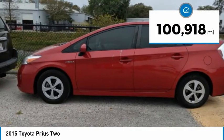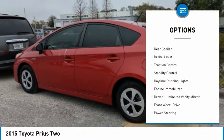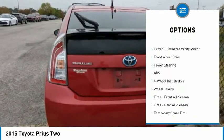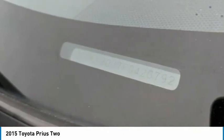This vehicle has less than 105,000 miles. Here are some of this vehicle's great options: heated mirrors, aluminum wheels, rear spoiler, brake assist, traction control, stability control, daytime running lights, engine immobilizer, driver illuminated vanity mirror, FWD.